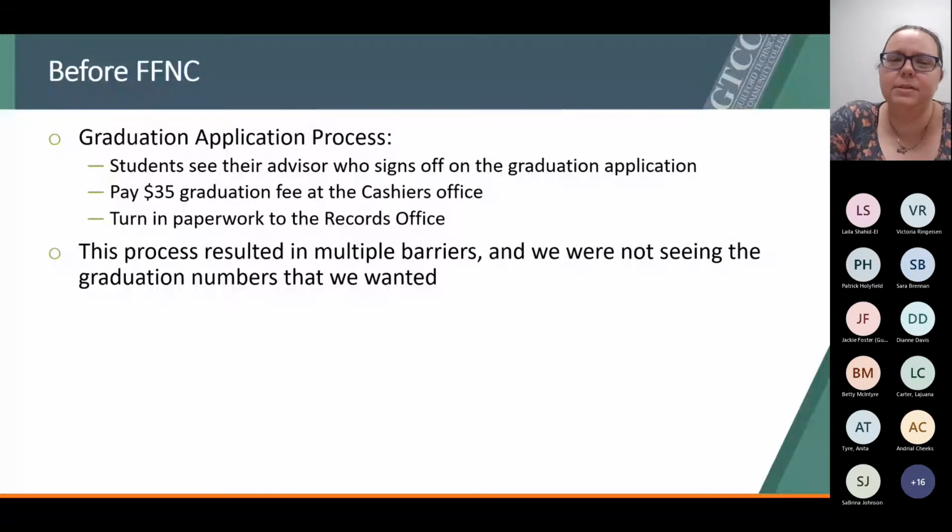A lot of our students were e-degree, so they weren't on campus, so they had trouble actually getting here to see an advisor. And then a lot of our students had trouble paying that $35 graduation fee because it had to be paid out of pocket. It wasn't something that could be paid through financial aid. And it was just a high fee for something right at the end of the semester. And in the age of COVID, that was 3 points of contact that you didn't want. That's 3 different offices that a student had to visit in person with a piece of paper that was being handed off. So it just wasn't a good process after COVID either.